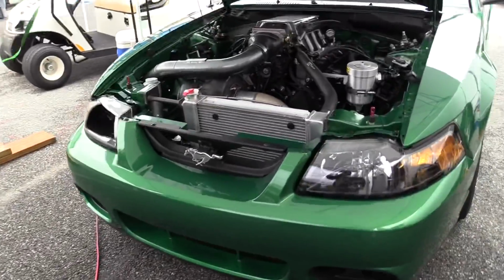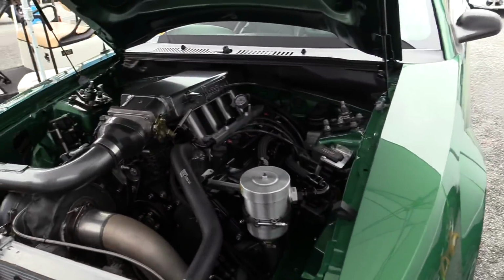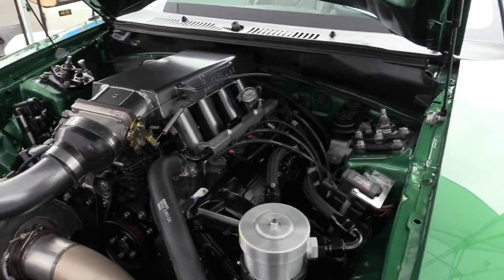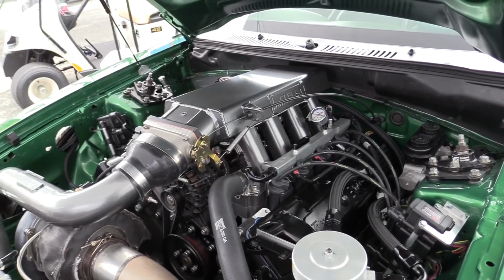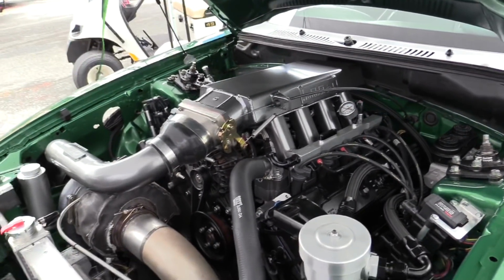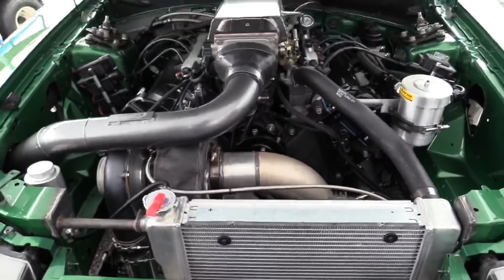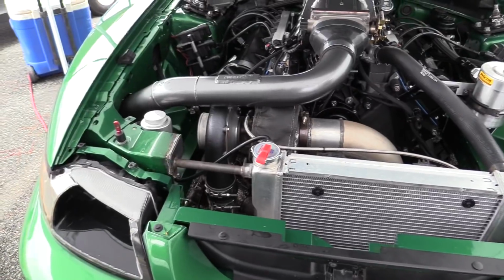Alright guys, so I don't think David's over here, but super clean 2-valve. Trick flow headed, standard bore kind of deal, same as mine. He's got the big Logan intake on here. And then he obviously has a much cleaner setup than I do.